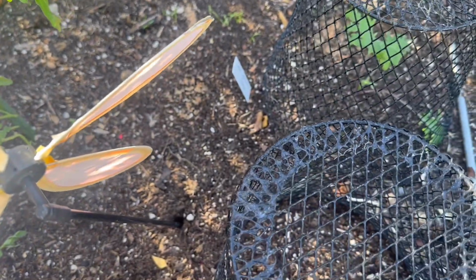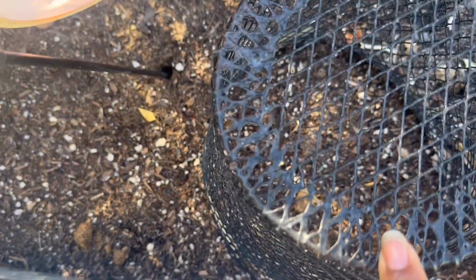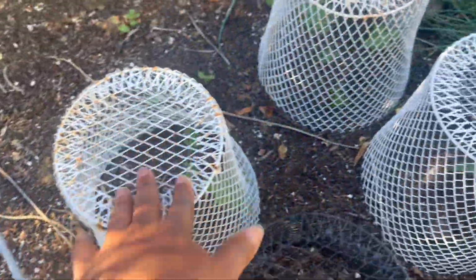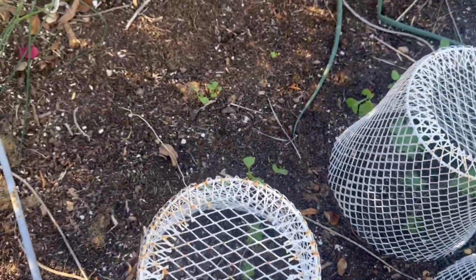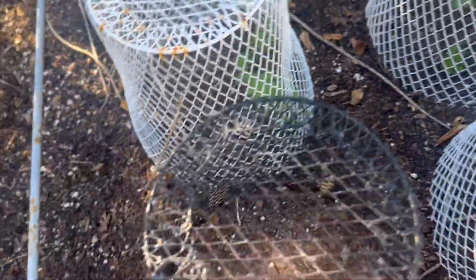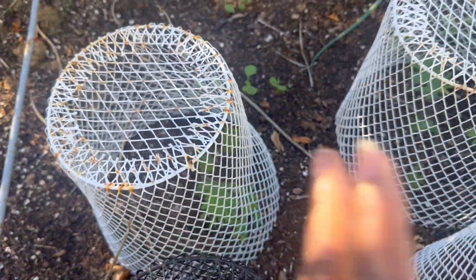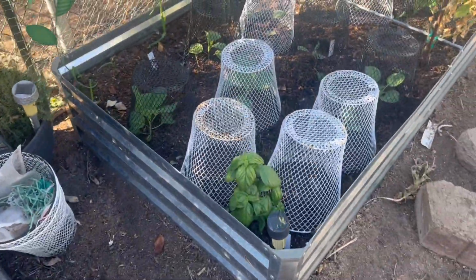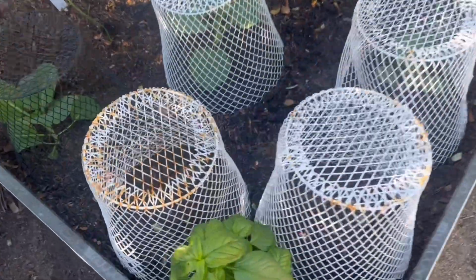This cabbage died right here. This kale is doing well. The kales are doing well. I had some radish in here, some French breakfast radish. Some of them are up and doing okay, and others of them have been eaten up, I'm sure. Cabbage, and then red Russian, I think. Over here, basil's looking good.